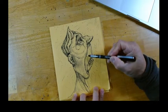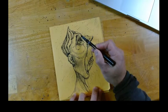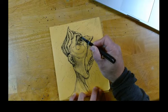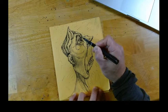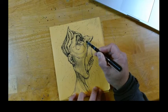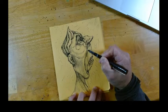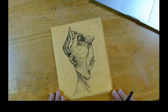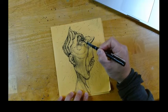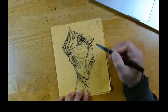Let's see here. Is there any other shadow areas I need to define here? Just along the eye here, I'm going to put some shadow in. The reason is because it's going to make the highlight in the eyes really stand out, that reflection in the eye, really make it dramatic. And there's that piece of fat or muscle below the eye. I'll stop right there. Wow, I'm glad I did that. It's not perfect, but you know what? I'll take that. I might take this into Photoshop later on if I want to clean it up, digitize it, or Procreate.